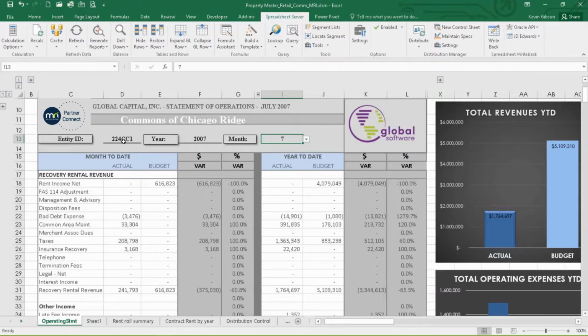Now, every report will have a few components in them that relate directly to that ribbon. The first will be a set of parameters. Parameters drive the data. All they do is filter your information. In this particular layout, my parameters are right here on line 13: an entity ID, a year, and a month. As I modify these parameters, you will notice a change of information. Sometimes it will even say value and or pending in the cells, but that just means it's recalculating.